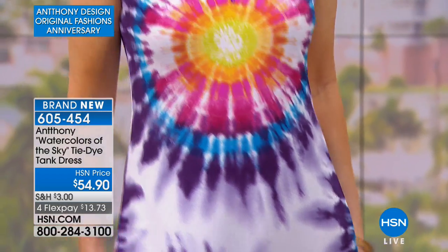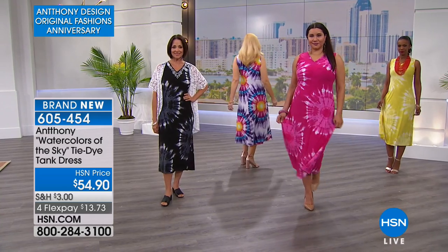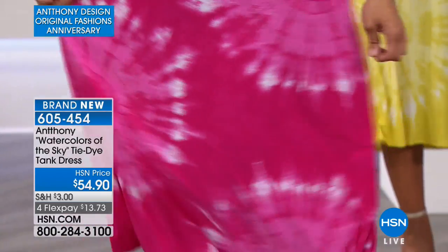And then you have fuchsia and white together, girls. This is gonna be your vacation dress, your patio dress, your go-to dress in the heat of summer. This will be the dress that you'll just glide on your body. Well, you could just slip it over your head. Nothing's tight, nothing's clingy. And then, how about that?